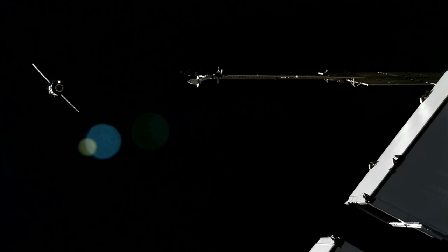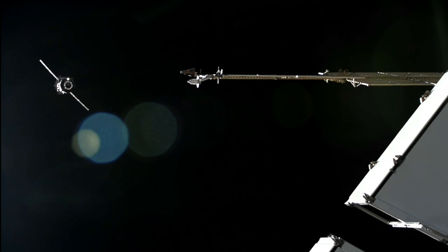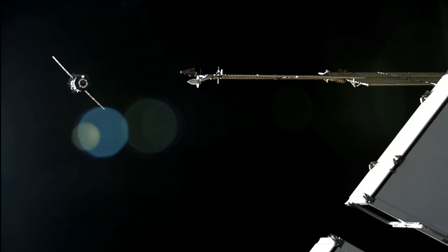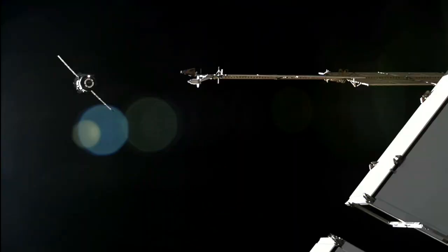And with everyone pleased with what they are seeing, final approach has begun. Copy, Oleg. So the dimensions are about a square and a half. On the laptop screen, the range is 155 meters, and the closing rate is 0.8. Copy. Great.